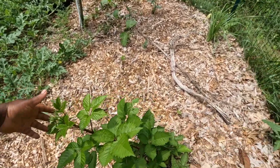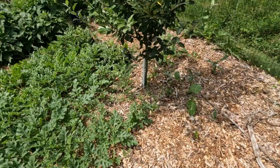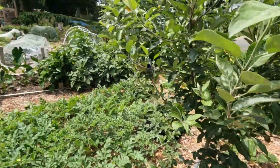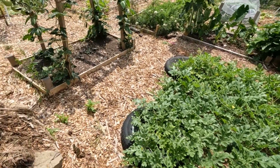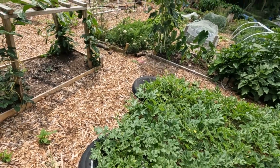I have my blackberries right here. It did not produce anything. I planted it this year. I have another Yellow Delicious apple. It did not produce this year, close to my watermelon. Yes, I think this is all for this garden. I'll show you guys everything that's in this garden.